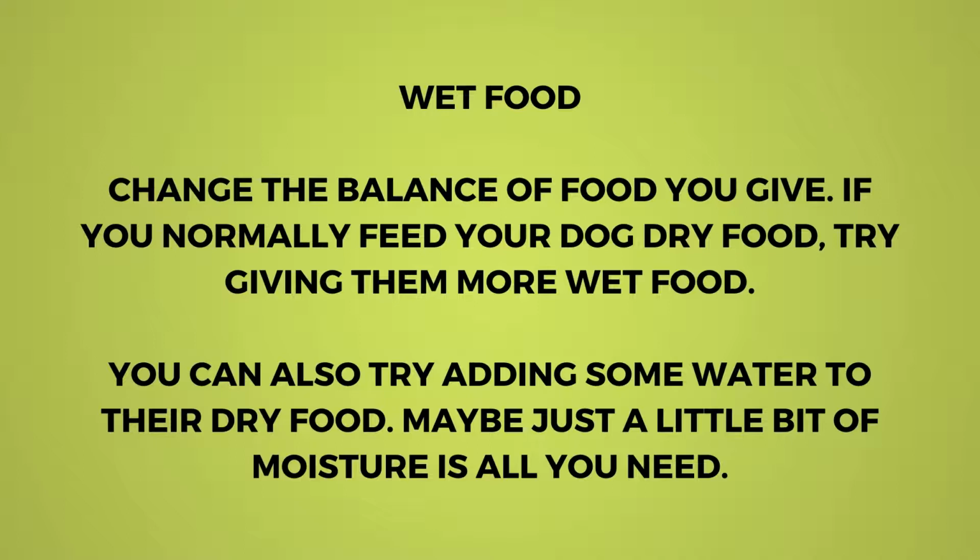Wet food. Change the balance of food you give. If you normally feed your dog dry food, try giving them more wet food. You can also try adding some water to their dry food. Maybe just a little bit of moisture is all you need.